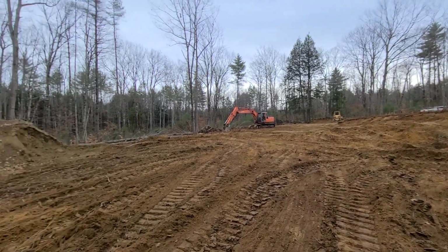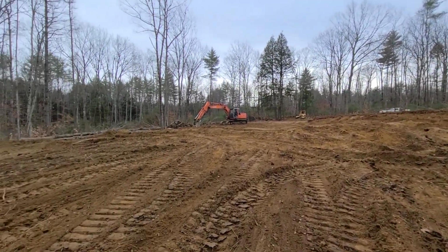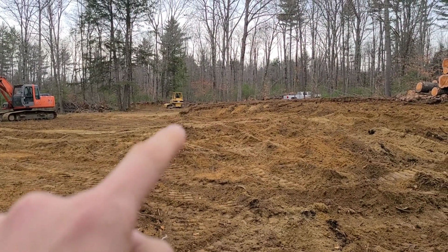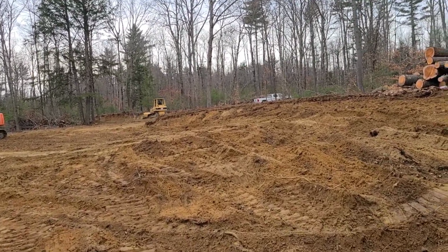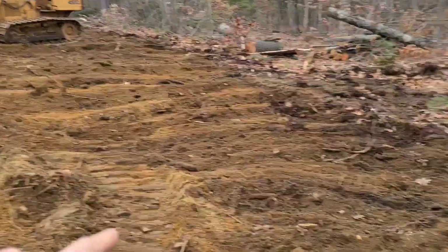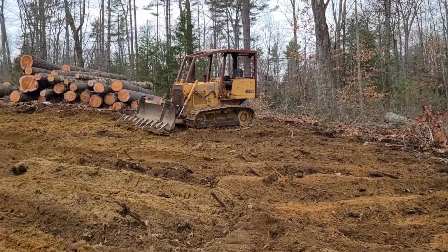Look at that. So kind of where that pine is, that'll be the garage. We'll go up there. So you can kind of see right in there, right behind the bulldozer is kind of where we're cutting it down to. We're going to flatten this out a little, and then we had a soil test sample, so the septic would be in here somewhere in the back of the garage, and the living space would be kind of where the bulldozer is, I guess.